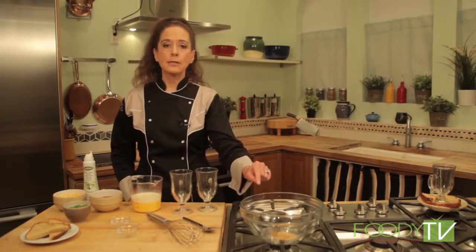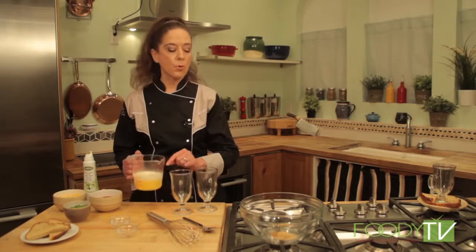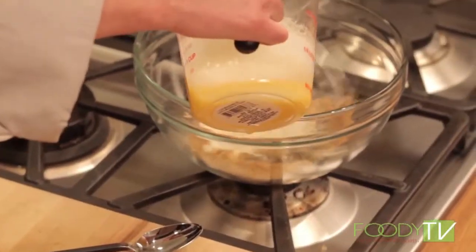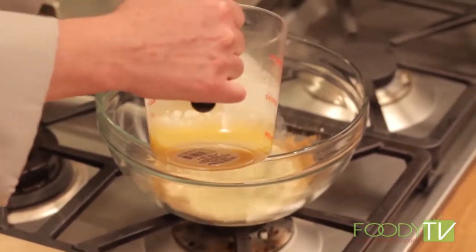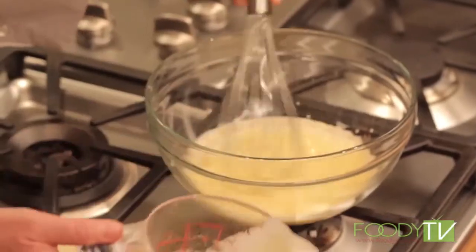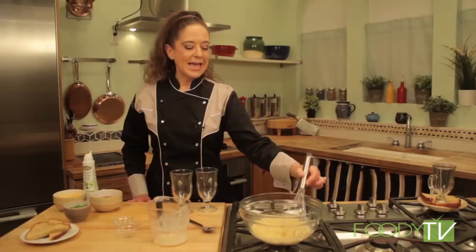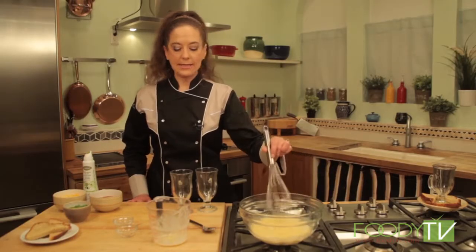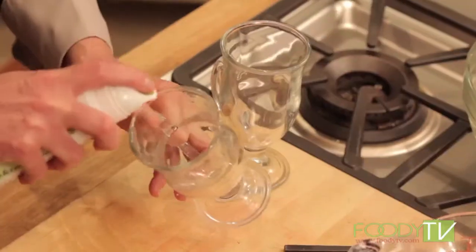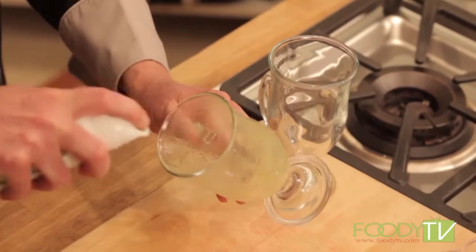You want to add your spices first because next we're going to pour the eggs and the milk on top of that, and you don't want the spices to be floating on top of the eggs. So you're going to mix the eggs into the spices so that they blend very nicely. And now that this is all whisked nice and evenly and blended, we're going to pour this mixture into some mugs that are pre-sprayed with extra virgin olive oil.